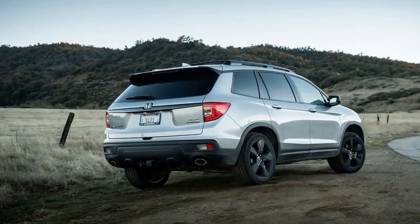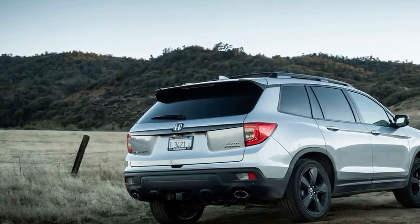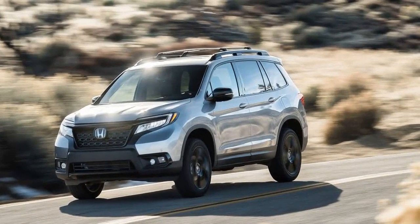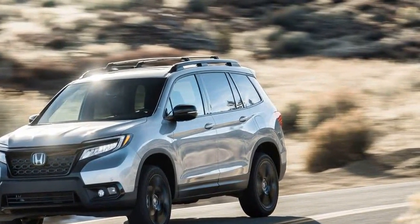In the interest of efficiency, the V6 mill can deactivate 3 of its cylinders, and the rear drive shaft decouples under light load when torque to drive the rear wheels isn't required. Honda is quick to hype the Passport's off-road chops, and the argument may carry a thin, deli-cut slice of meat to it.